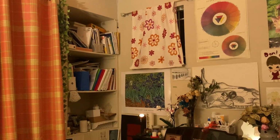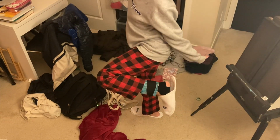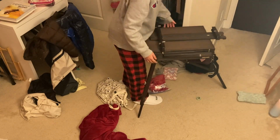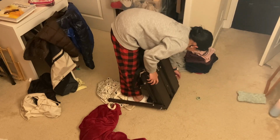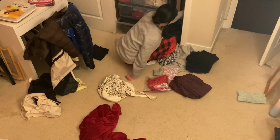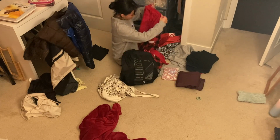My room has currently been such a mess because I haven't had time. And during practice, my ankle was hurting, so I decided to ice my foot during this whole process of organizing my room. And the easel I'm putting away right now in this clip is a French easel, which I recently got, and it is so cool. And I'm hoping to be able to film a video on it soon because it has been so fun and useful.